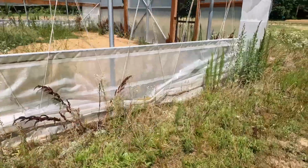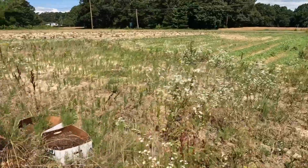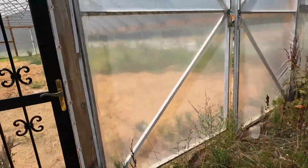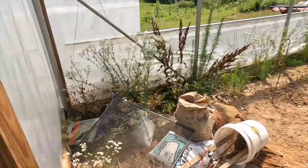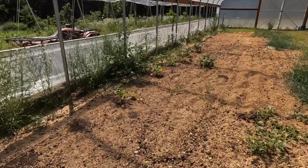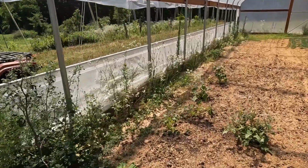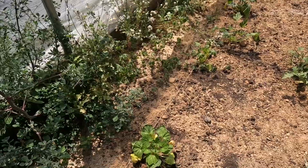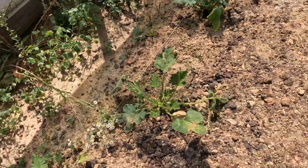We're just gonna do a quick check on everything. This is our hoop house, or what's considered our high tunnel. It's sort of like a greenhouse. It's extremely hot in here, so we can start growing stuff early. As you can see, we have some squash, and some random grass has grown in here. Starting to see the squash grow and come along.